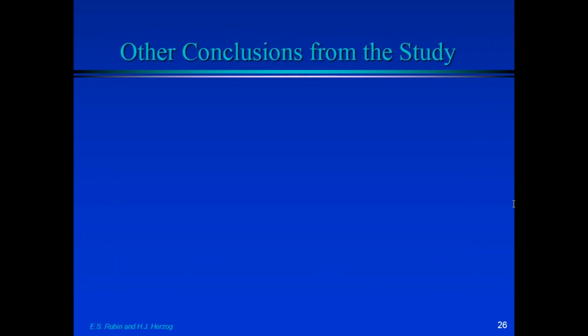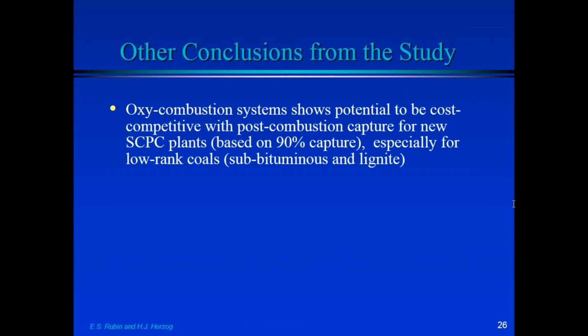A couple of other conclusions. First is, as Howard mentioned earlier, we looked more carefully in this paper at oxy-combustion systems, which have undergone substantial development over the last 10 years. Our conclusion there is that oxy-combustion systems do show potential to be cost-effective and cost-competitive with post-combustion capture for new supercritical plants based on 90% capture. Most of the studies of oxy systems have focused on low-rank coal, subbituminous and lignite, where they have a more noticeable advantage in terms of cost.